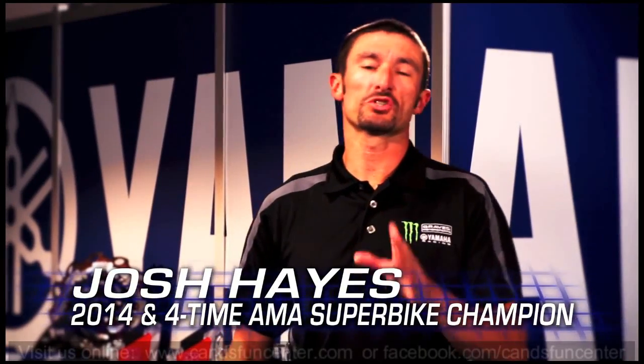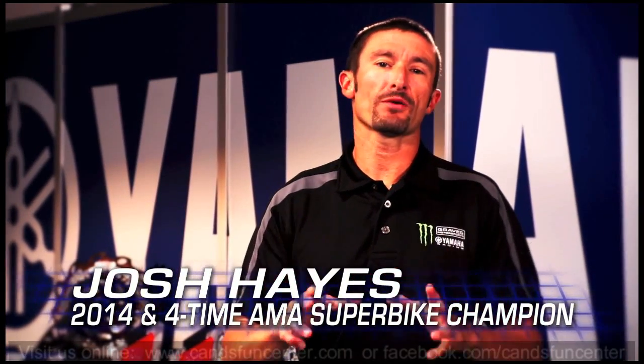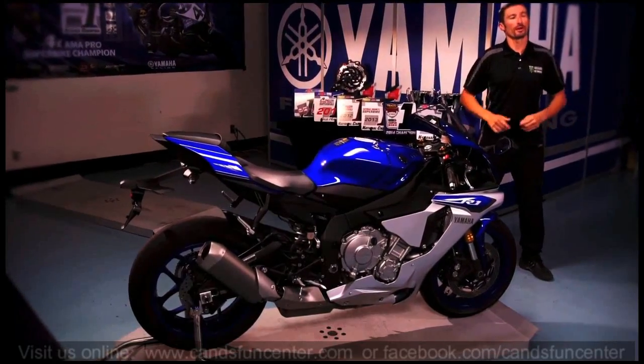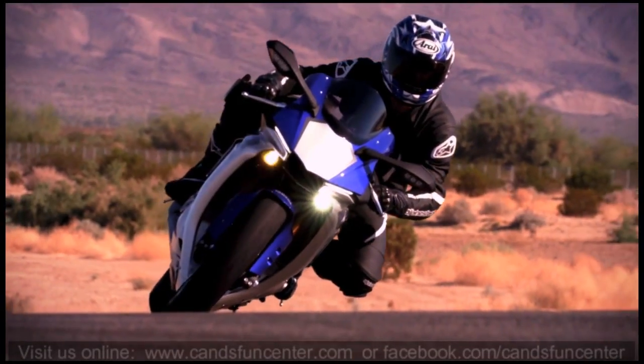When the first R1 came out in 1998, it reset the bar for what a superbike was on the street, with lightweight and huge power. Well guys, this is the new R1.